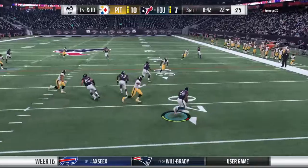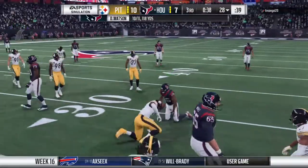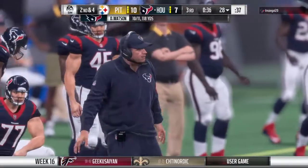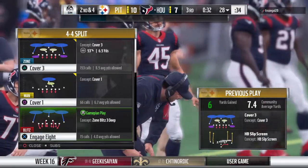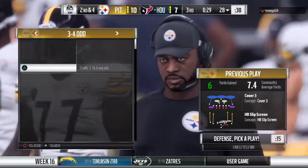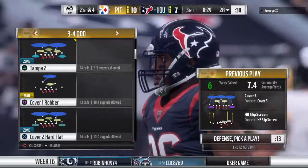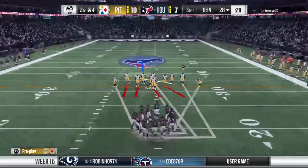Back to throw, Watson setting up the screen for Miller, and this one will go to the 28-yard line. A nice little screen. They get 6 on 1st down. For a second there, I thought that might break big. Screen pass looked like it was coming together. Looked like there was an opening. Still, ended up with a solid game.